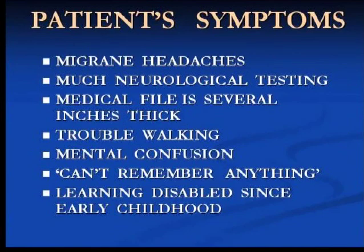This is his history that he gives of his symptoms. Migraine headaches, much neurological testing. His medical file, he states, is several inches thick. He has trouble walking, which most of these movement disorder patients do have. He has mental confusion, can't remember anything. He's been classified as learning disabled since very early childhood.